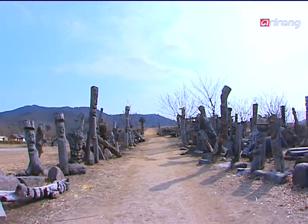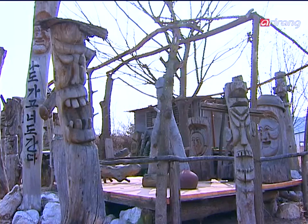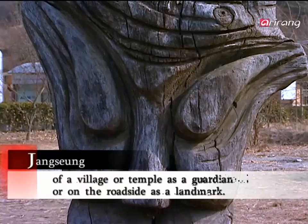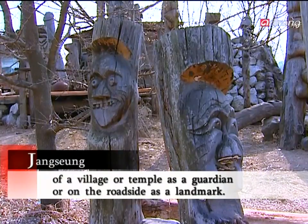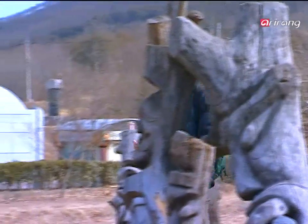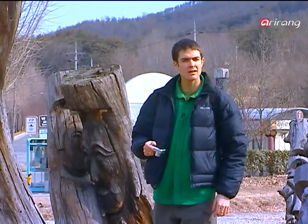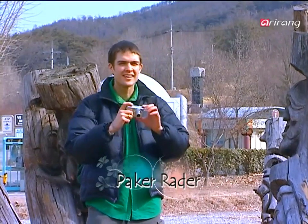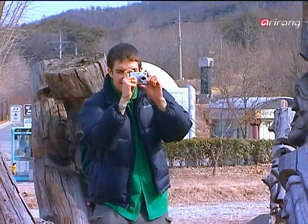Jangseung, or totem poles, look scary, but protect the village. You can usually see them at the entrance of any village in Korea. But Hahwe Village has more Jangseung poles than any other place. They command the attention of tourists with their sometimes comic and sometimes scary looks.